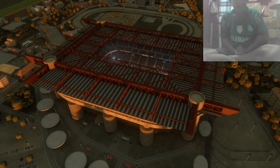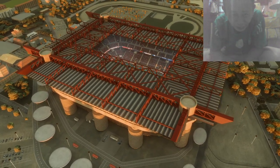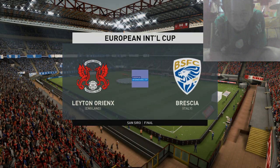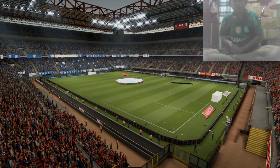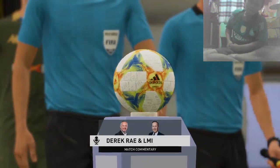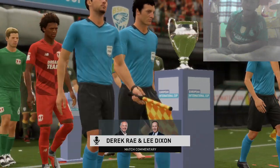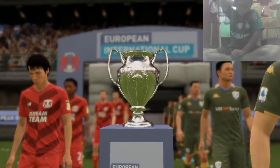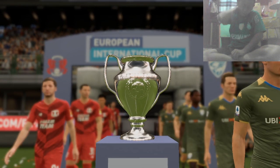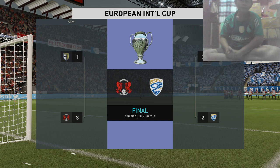Markas AC Milan dan Inter Milan. San Siro. The stadium might not be fashionable anymore, but it remains iconic, the San Siro. I'm Derek Ray, and joined for commentary by former Arsenal fullback Lee Dixon. And we have action from the European International Cup final just moments away. Every reason to believe this will be exciting, Lee.